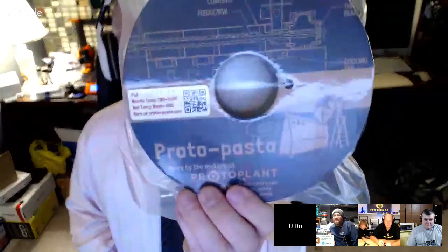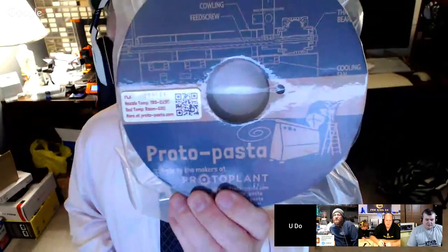And here's what I got. This is the carbon fiber. It's just straight up PLA.